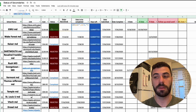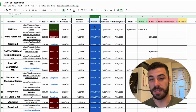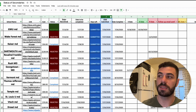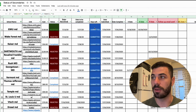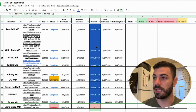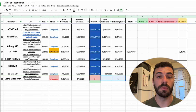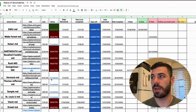And from there, in the column next to it, I just had the days left. How many days did I have left to finish this secondary? Then I put the date submitted. So once it was submitted, this column changed to the actual submitted little blue icon here. There was one school that I applied to but never filled out the secondary. So at the bottom here, you can see that it still states in progress, and I have no dates here. I decided not to fully go through with the Loma Linda application. So we scroll back to the top.